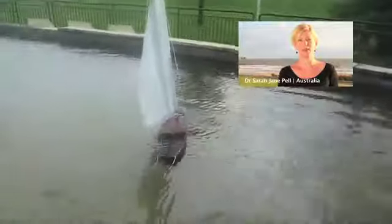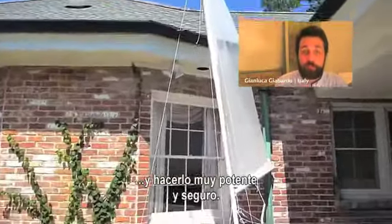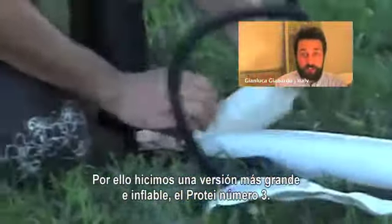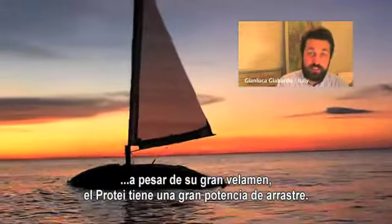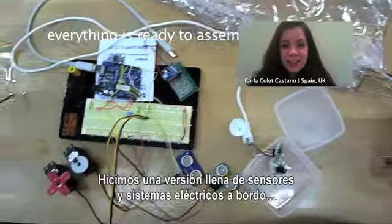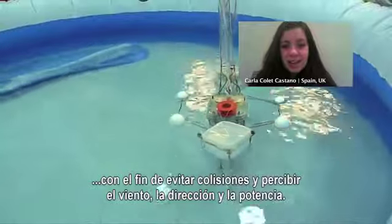Now we want to build Protei cheap and make it very powerful and safe. So we made a large inflatable version, Protei number 3. Because it's very light and it has a very small footprint in the water while having a large sail surface, it has a great pulling power. Protei 5. We made a version packed with electronics and sensors on board that will avoid collision, sense wind direction and power.